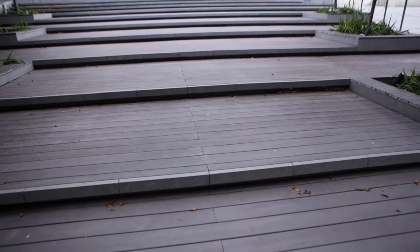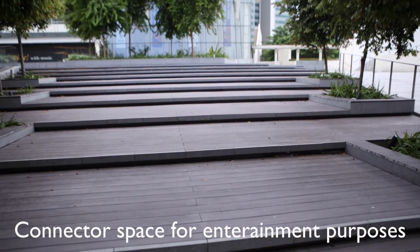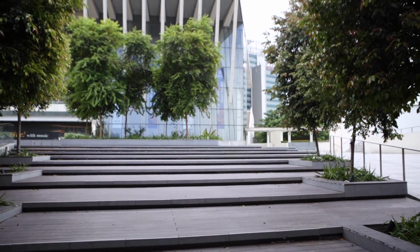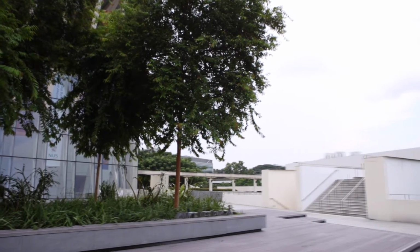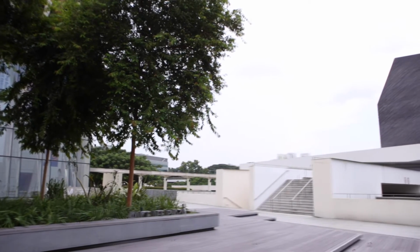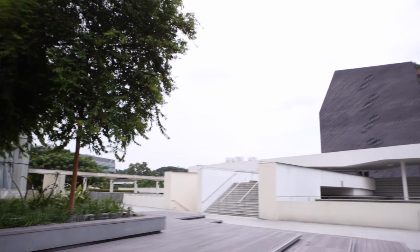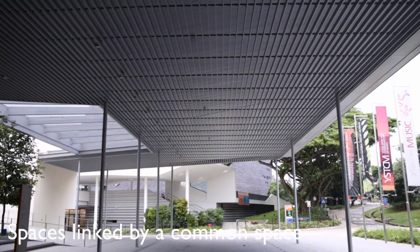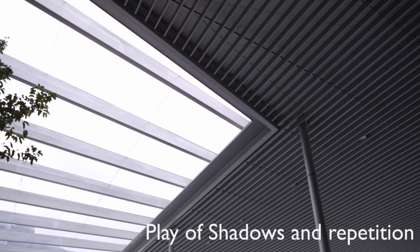The Alice Lee Plaza is a cultural hub for entertainment purposes, which is a connected space to bring people together. It connects the NUS Museum, Lee Kong Chian Natural History Museum, and the Yong Siu Toi Conservatory of Music together, hence uses the element of spaces linked by a common space. The ceiling of the plaza uses natural and artificial light, which creates a play of shadows and repetition.